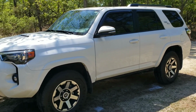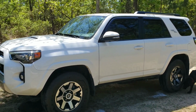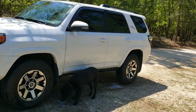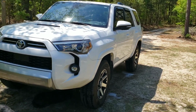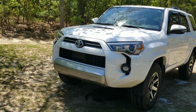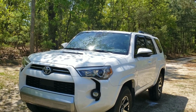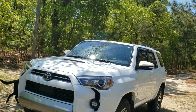It has plenty of room. It's beautiful inside. I mean, I'm not gonna show you what the inside of the 4Runner looks like. It looks all the same, you know, leather seats, cruise control, all the switches and knobs, it's all in there. And I think this is the complete SUV. The looks are there, the reliability is there, the power, all of it's there.